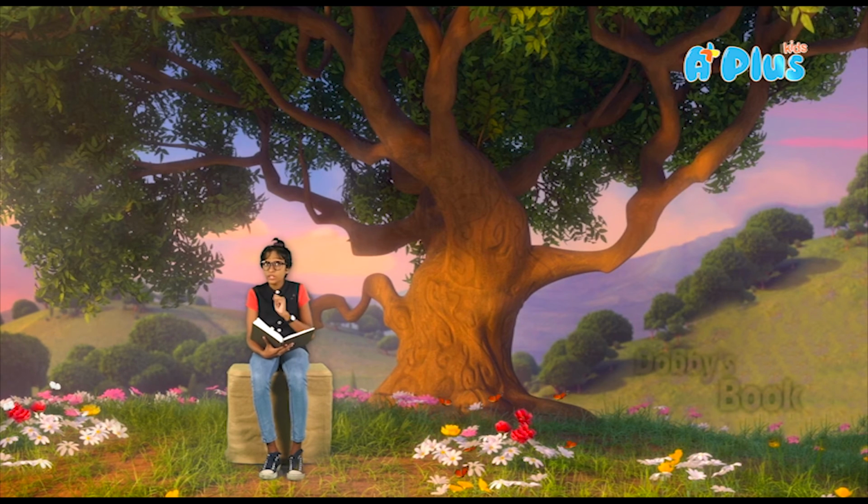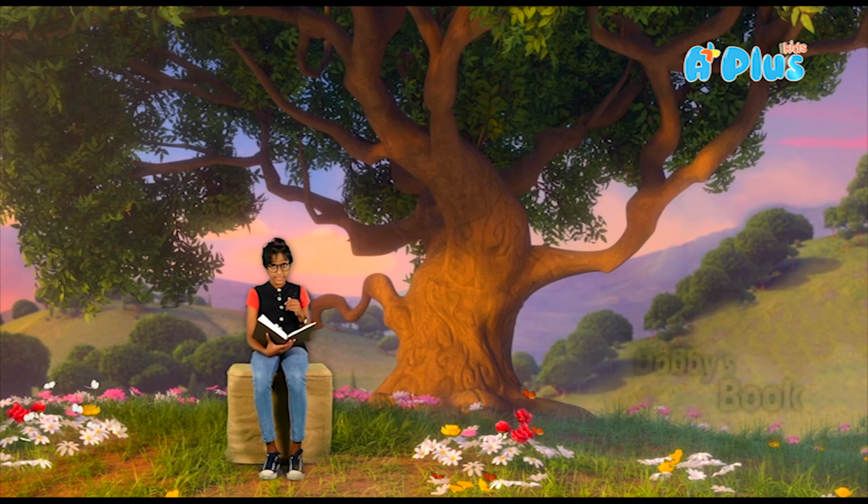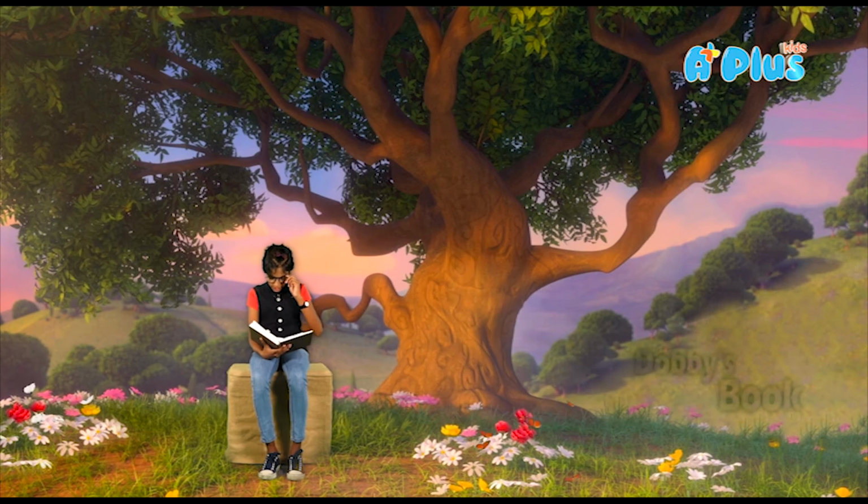So, I found some information about the Washington Monument. The Washington Monument is an obelisk on the National Mall in Washington, D.C. So, obelisk is like a tall rock carving. It's in the National Mall in Washington, D.C. in America, the United States of America, USA. Built to commemorate George Washington, once Commander-in-Chief of the Continental Army in the American Revolutionary War, and was the first president of the United States.